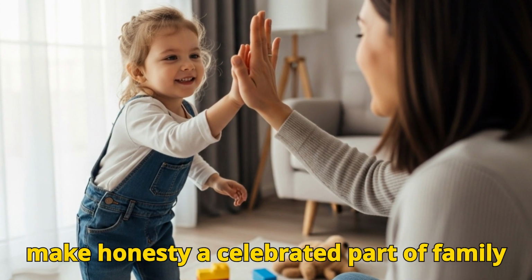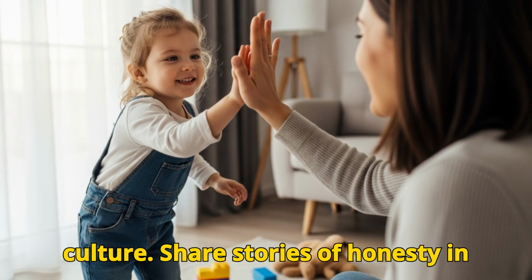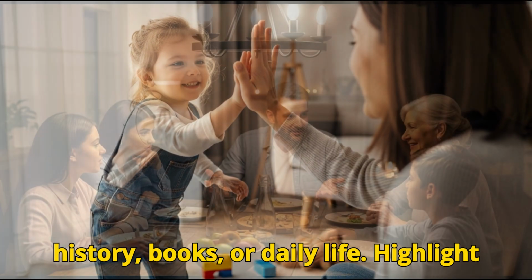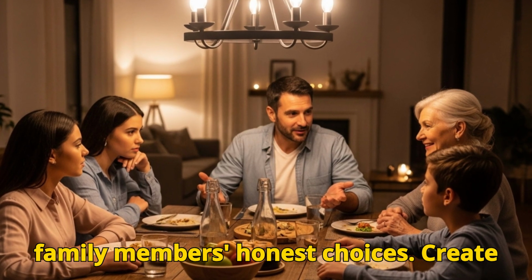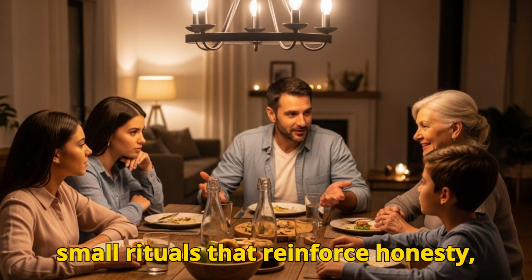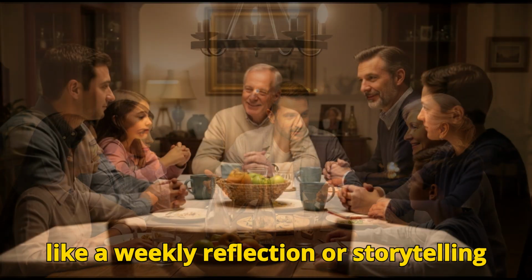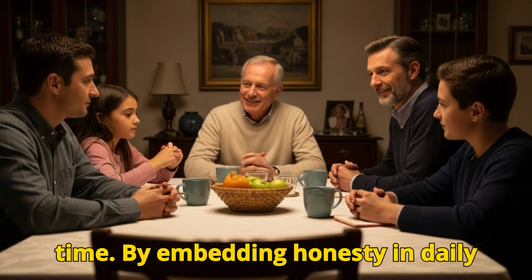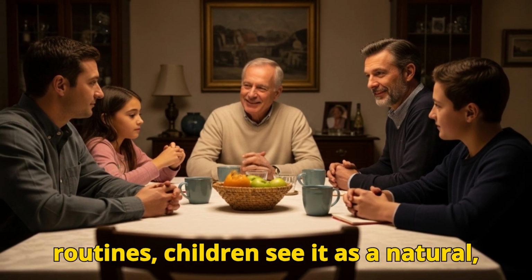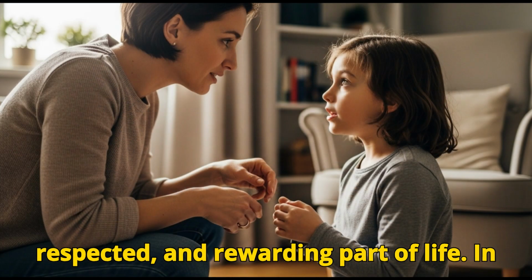Finally, make honesty a celebrated part of family culture. Share stories of honesty in history, books, or daily life. Highlight family members' honest choices. Create small rituals that reinforce honesty, like a weekly reflection or storytelling time. By embedding honesty in daily routines, children see it as a natural, respected, and rewarding part of life.